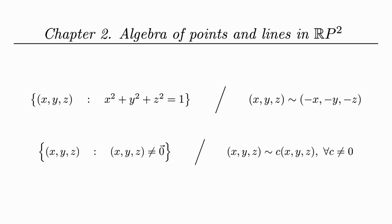Oh, I see. It's the same space, because you can always scale a non-zero vector by 1 over its length, at which point it's on the sphere. Yep. And now instead of points and lines in RP2, we work with the 1D and 2D spaces through the center of the sphere. Two 1D spaces span a 2D space, and two 2D spaces intersect in a 1D space, since we're in 3 dimensions. Well, that's pretty clean.